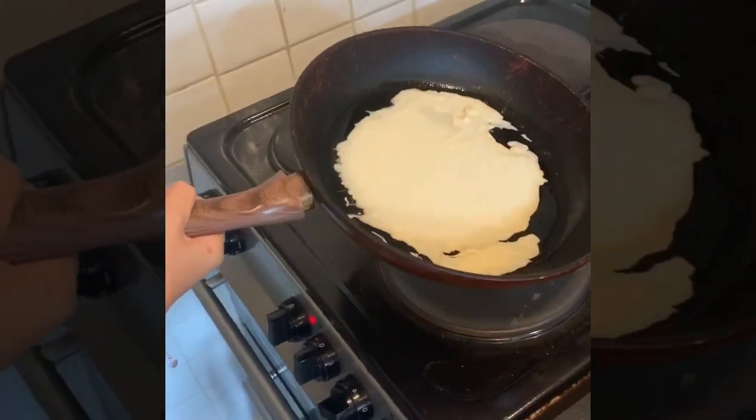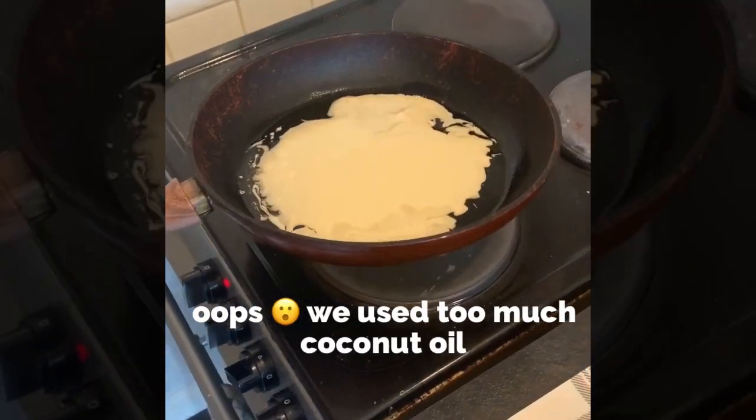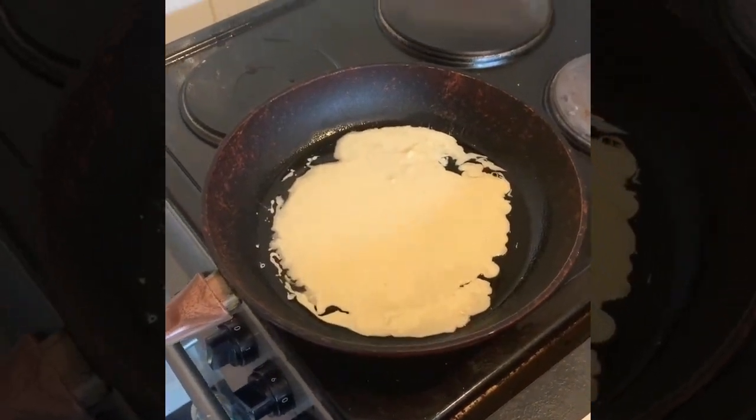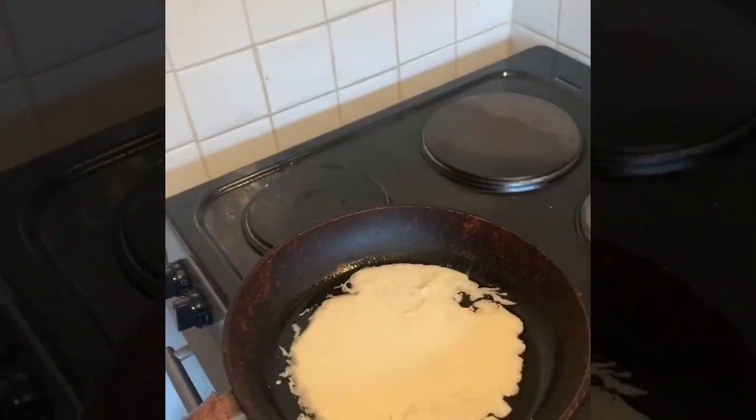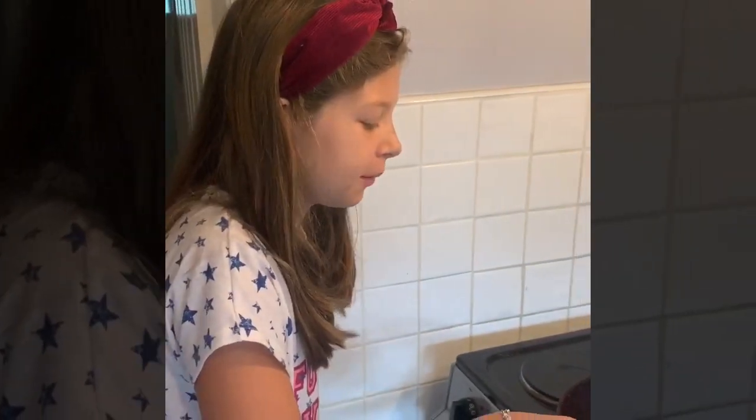It's going to look really bad. Well, I've attempted it, it's just because there's so much coconut oil in it, it's going to look a bit like this when it comes out, but once I roll it, it'll look fine. So that is just going to look a bit skewed, but it'll taste nice. I'm ready to do the master flip.